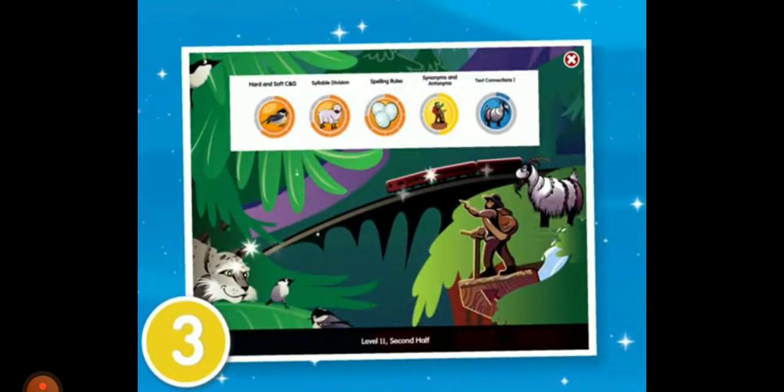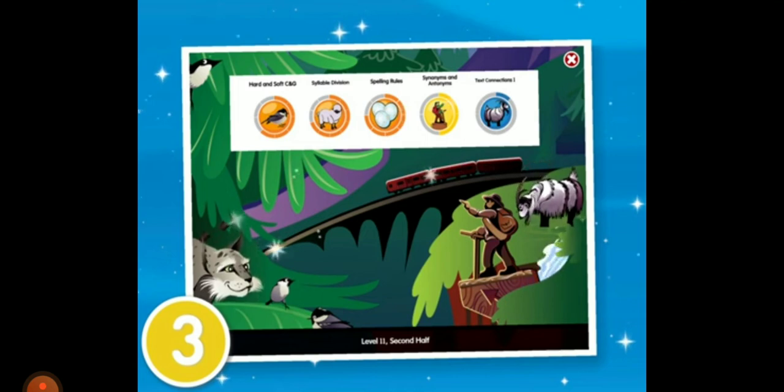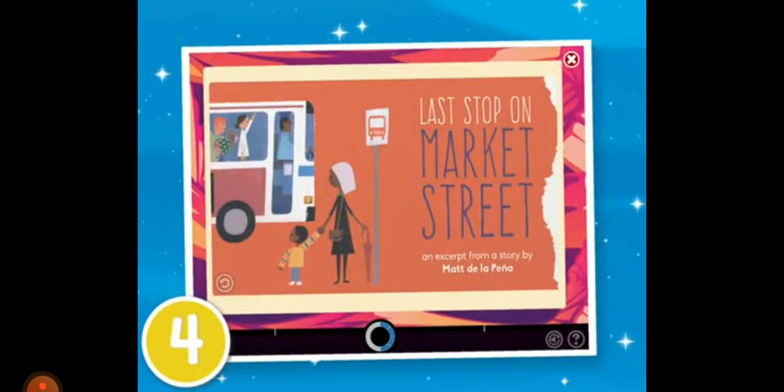Tip 3. Work in every activity instead of saving one for last. Try out a new activity after you've finished a few units and filled in spaces around an activity's circle. Tip 4. Try out the buttons at the bottom of the activity screen. These are there to help you.